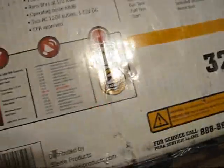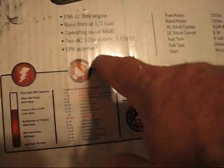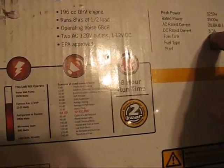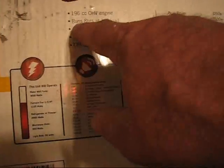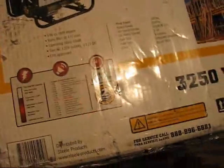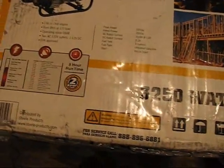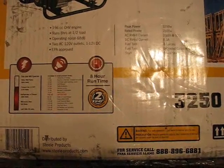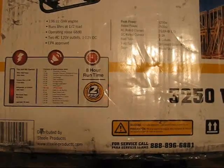Okay, fuel tank 4 gallons. And of course it's recoil start only, it doesn't have electric start. Certainly not at this price. 8.3 amps at 12 volts, so that's a good charging voltage. Runs 8 hours at half load. And in my experience running generators, even living off-grid with them, if you've sized it properly at all, you're going to run at about half load most of the time, average.